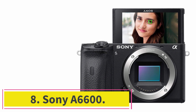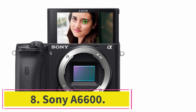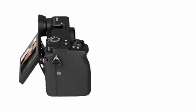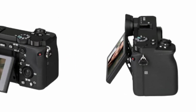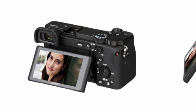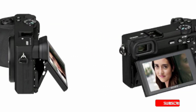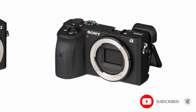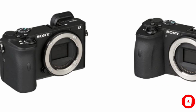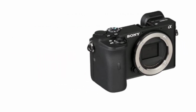Number 8. Sony A6600. The Sony Alpha A6600 is the first Sony model featured on this list, and it certainly doesn't disappoint. Its hybrid autofocus is the fastest available, at 0.02 seconds, with real-time autofocus, object tracking, and contrast detection, and covering approximately 84% of the image area. This brings accuracy, high speed, and tracking performance to the 4K video capabilities, which improves the overall quality.